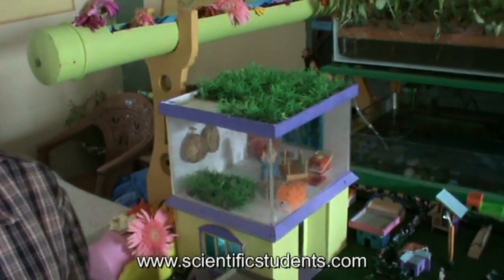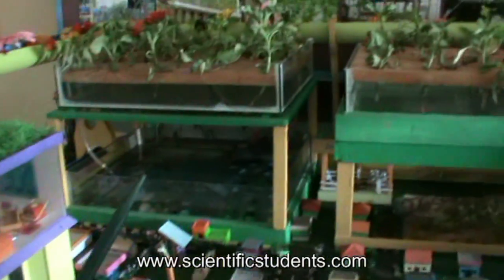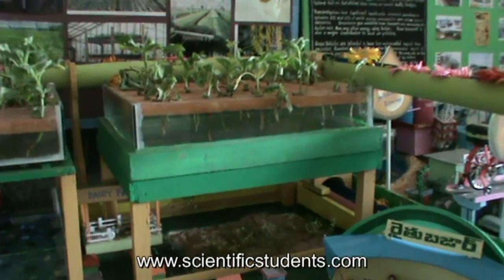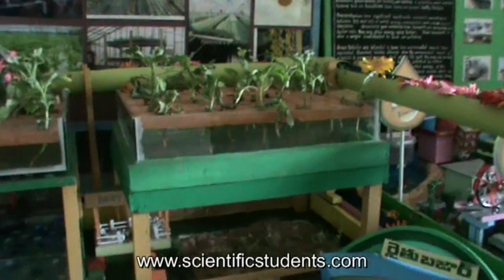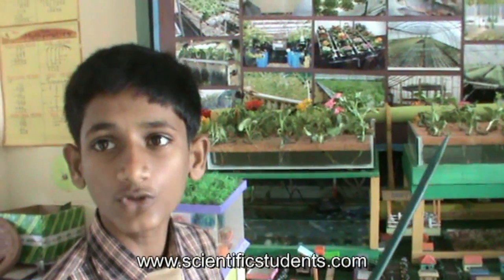Inside, we have to use CFL bulbs compulsorily, as sunlight is not available inside. The next one is that the grower will not have any direct contact with plant soil, and also there is a clean working environment and no soil-borne diseases. There is no use of chemical fertilizers or pesticides. We should only use biofertilizers for growing hydroponics. And also there is no soil pollution.